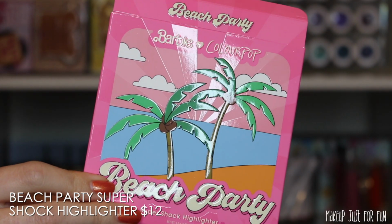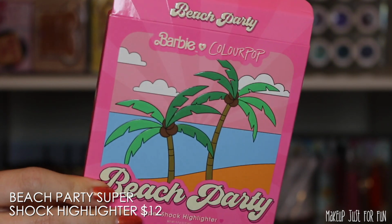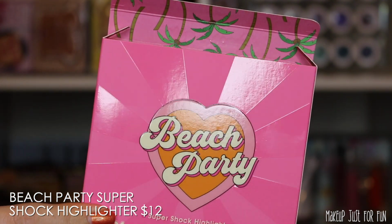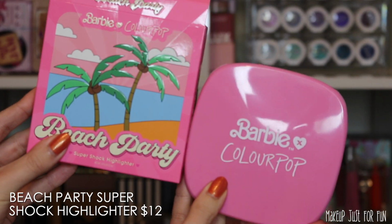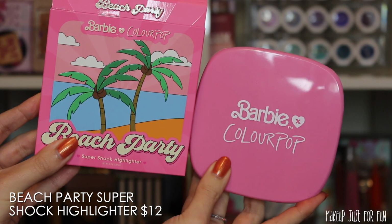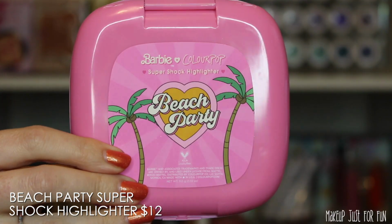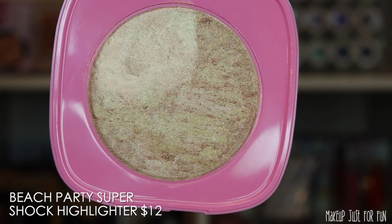Now let's take a look at the Beach Party Super Shock Highlighter. This one is going to be priced at $12 US. The packaging is so cute. I love the little palm trees inside the box. I love all of the very cartoony, colorful styling. It really, really fits the Barbie theme. It's just fun and bright and beachy and cute and happy. It's everything that I want a Malibu Barbie collection to be. Even the sticker on the back, I love it.